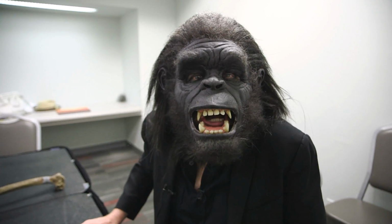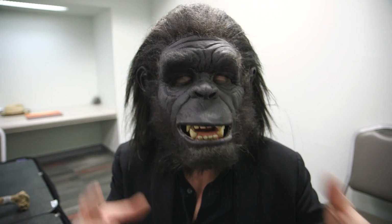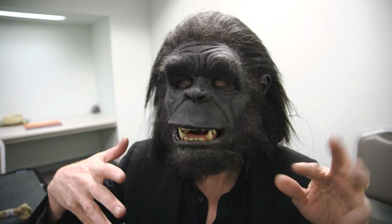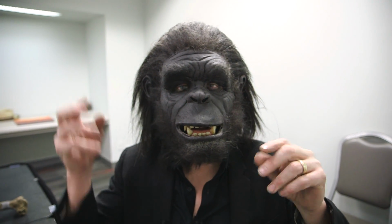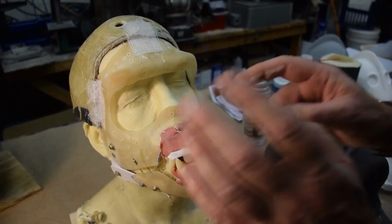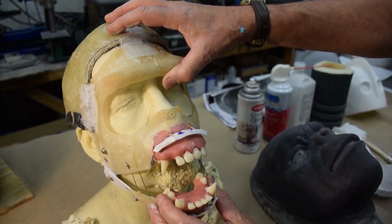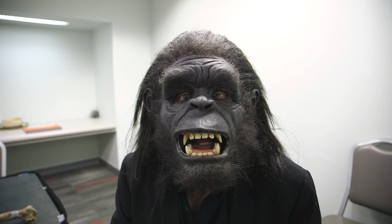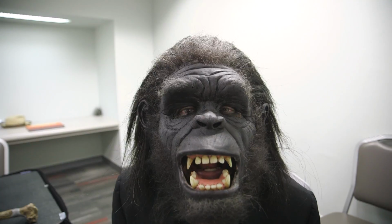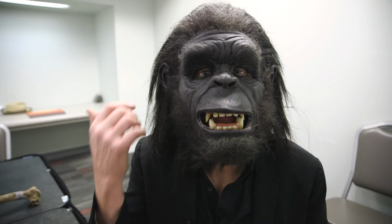Yeah, look at that! This is the brilliance of both Stuart Freeborn and, for this mask, Steve Neal. I don't know what you call this kind of animatronics, because it's not an extra linkage. There is a little piece of plastic in the upper lip attached to two cables attached to the bottom jaw. So when I open my mouth and it's just moving my chin, the top lip curls up. Look at that.